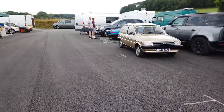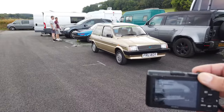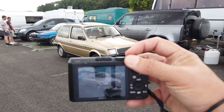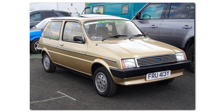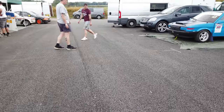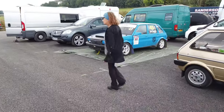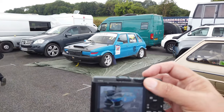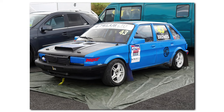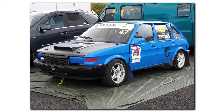A little Austin Metro. Got to take a picture of it, haven't you? Look at that MG Maestro. Not so much street photography as classic car photography.